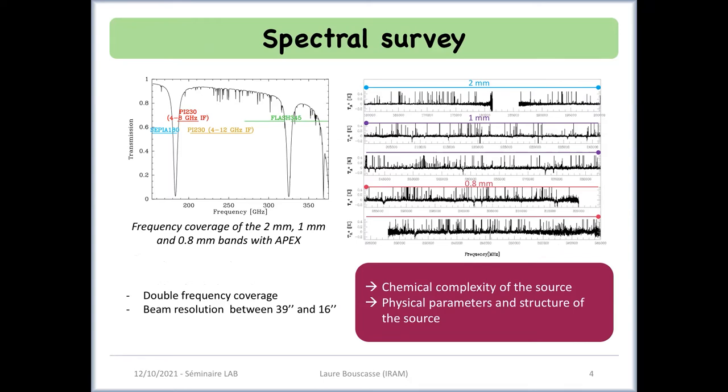And here you have the spectra of one of the sources, and you see that we have a rich molecular emission. This was done with only one telescope. So here we have a beam of 39 arcseconds, and here a beam of 16 arcseconds, which makes a difference, but helped us to put even more constraints on our models.